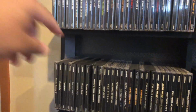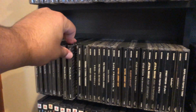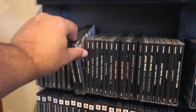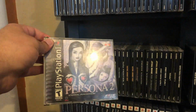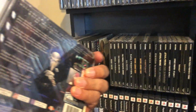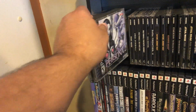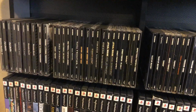Probably my most recent addition, Parasite Eve 2. I picked this up at a thrift store for $8 recently. And probably one of my best deals I've gotten on eBay in a long time, Persona 2 Eternal Punishment. I believe it's missing the manual, but I got this for $80 when it's usually going for $150 plus. So that was a really good deal.